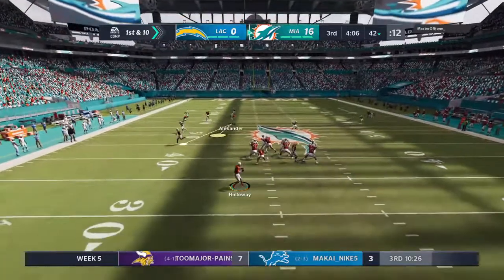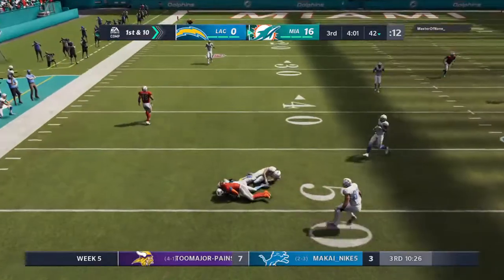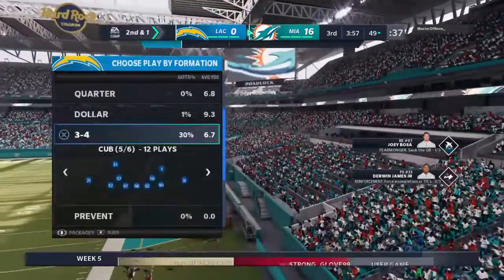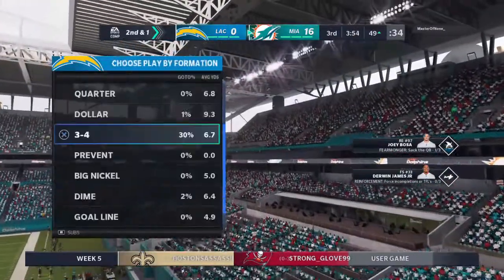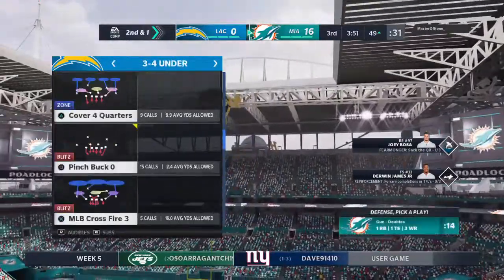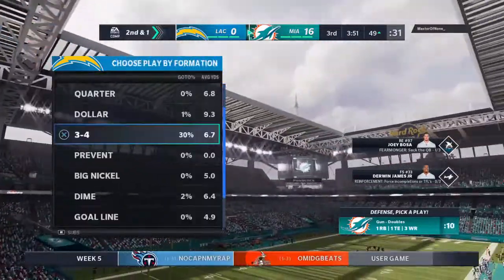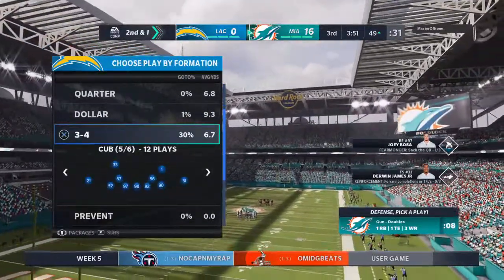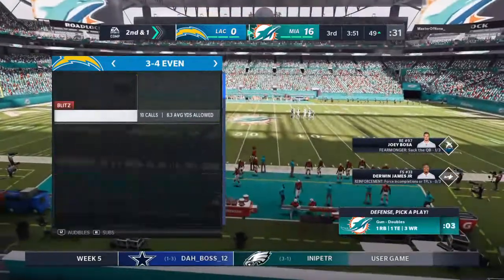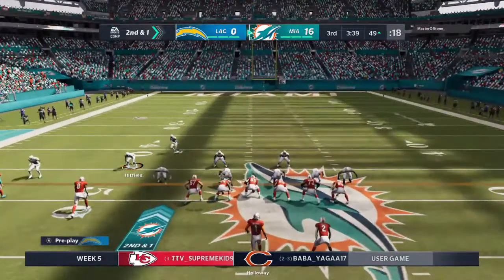Off the play fake. Holloway steps away to his left. And he's going to keep it here. And this will leave him a yard short. Nice pickup of 9 yards on 1st down. He'll wind up getting 9 after tucking it and running, so it'll leave him with 2nd and a yard. Just a yard to go here on 2nd down.